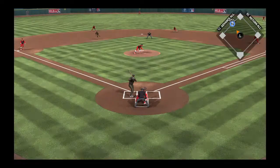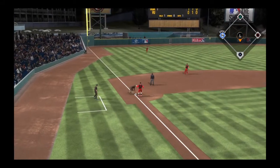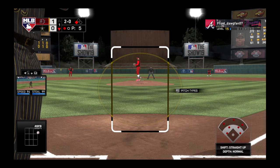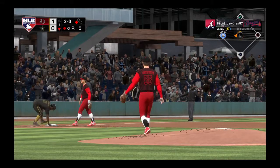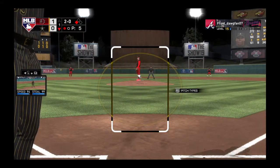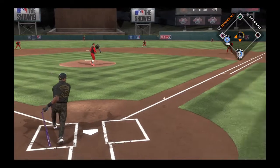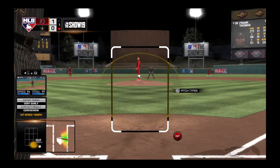Now the 1-0 pitch outside, the throw. Oh, and it's off target and he'll be safe at third. And a throw over to third, but he's safe at third as he's able to scramble back. The 2-0. Hit softly down the line at first.